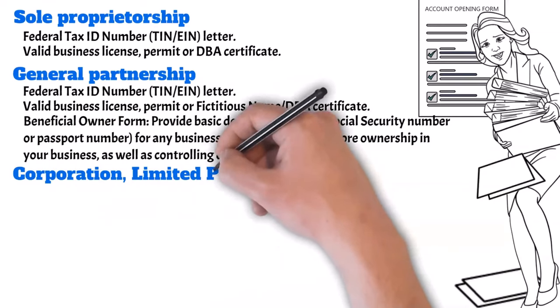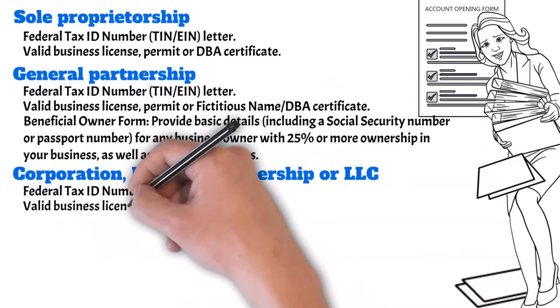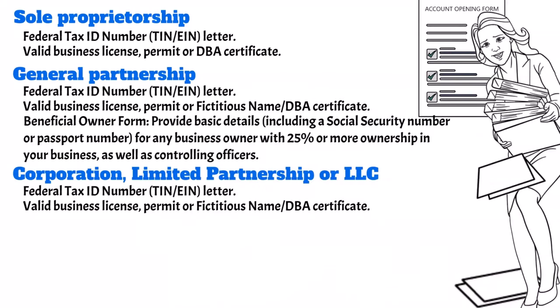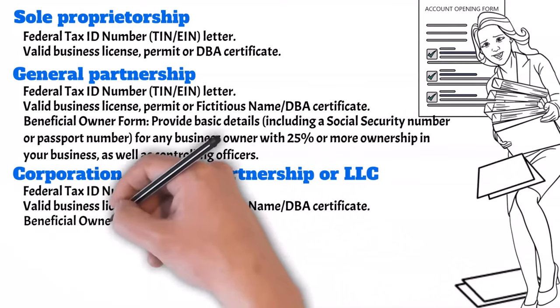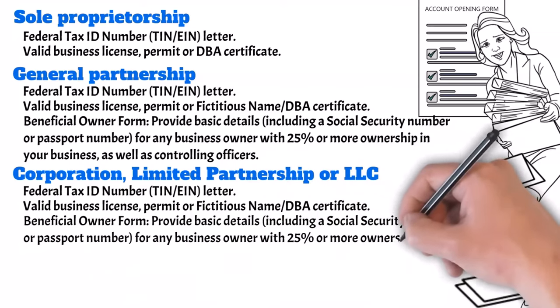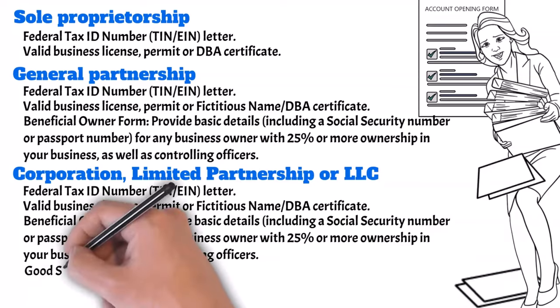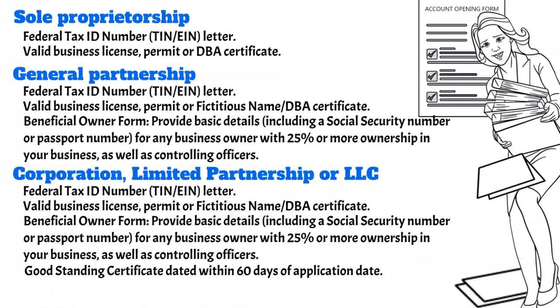Lastly, we have corporations, limited partnerships, or LLCs. As with the prior business models, you will need your federal tax ID letter, a valid business license, permit, or a fictitious name/DBA certificate. You will also need your beneficial owner form and essential details, including a social security number or passport number for any business owner with 25% or more ownership, as well as controlling officers. Don't forget your good standing certificate dated within 60 days of the application date.